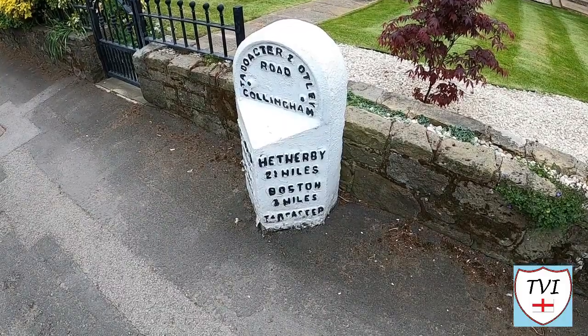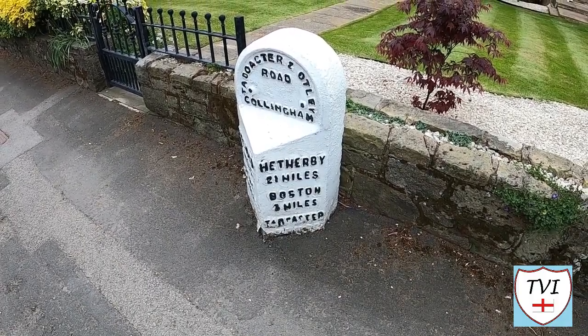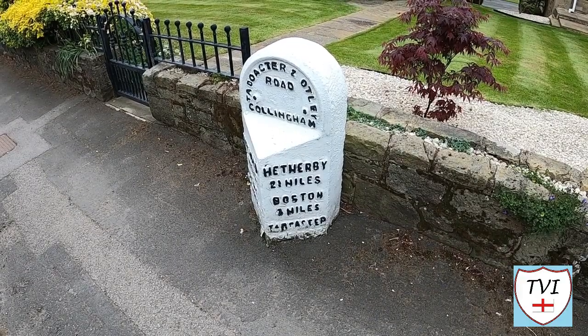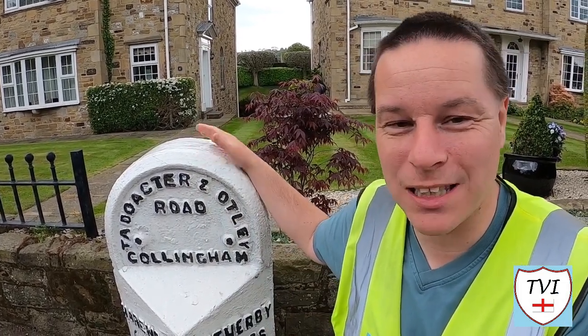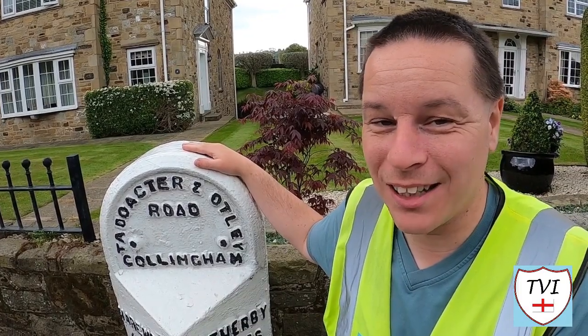These stones are also something of a rare find now. A lot were removed or defaced during World War II to baffle German invaders. Most that remain are listed, having been restored or preserved. I think the thing that amazes me the most about these milestones is that people drive past them all the time and they don't realise they're passing such an important piece of history.